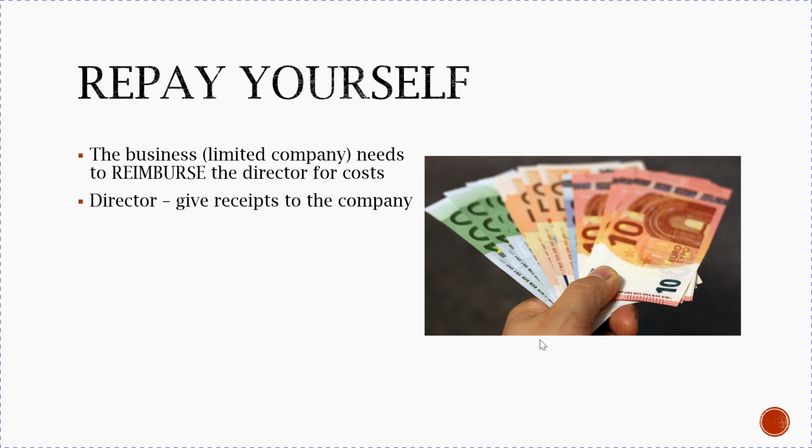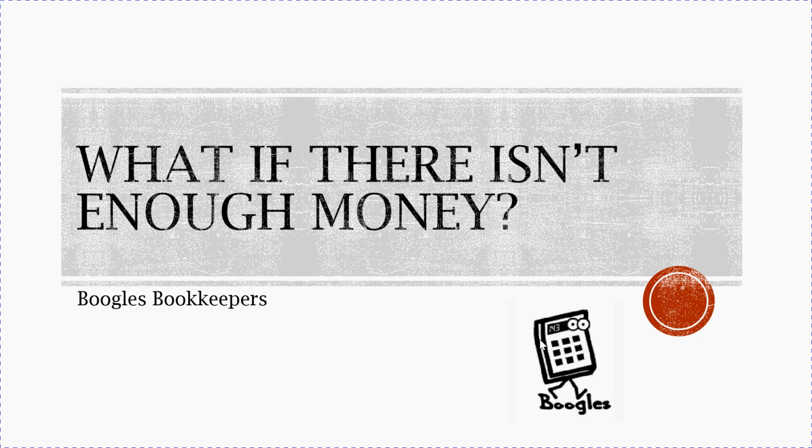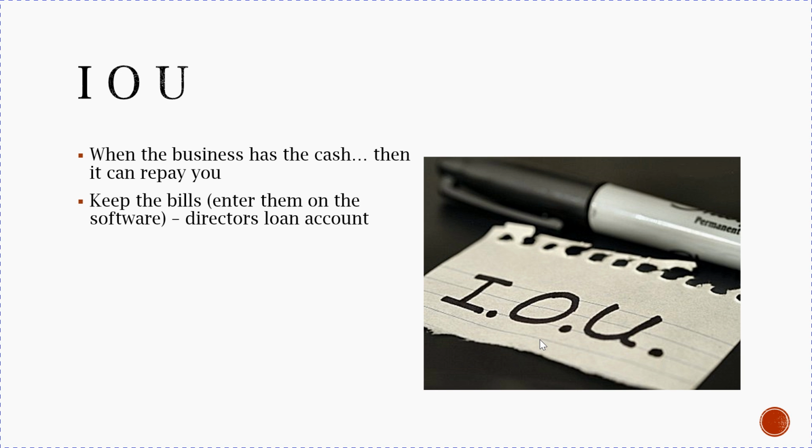Well, the limited company can repay you. If you as the director have incurred a cost, keep the receipt and give it to the company, because remember, the company is a separate legal entity, it's not you. Then the company can reimburse all of those expenses because it was a company expense. You paid for it, but the company can reimburse you. Now, what if there isn't enough money in the company? Then the business, when it has the cash, can repay you, but for the time being you just keep the bills and receipts, and you can put that in what's called the director's loan account. It's like an IOU, and when the business actually has some cash and is making some money, it can repay the money that the director has lent to it. So all of that's perfectly fine.